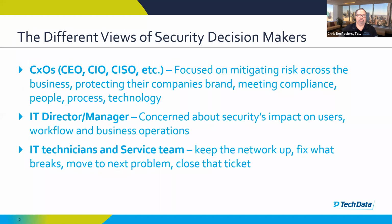So those are important. And as you consider talking to different folks, at your decision makers, at your customers, there are going to be different ideas about security. And you can see on the screen, your executives are concerned about risk across the business, protecting the brand, the public image, meeting compliance. Do I have the right people in place? Have I bought the right technology? So those broad, open-ended, bigger issues are how you're going to want to speak to them.